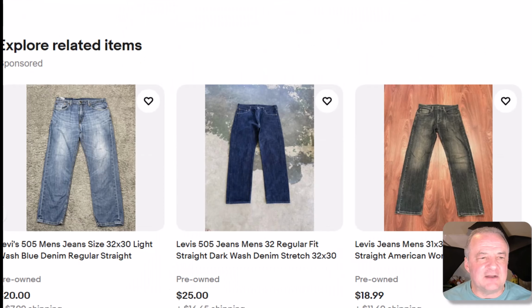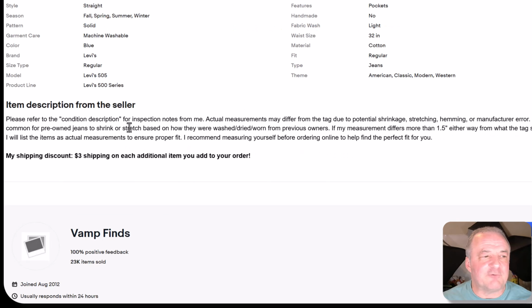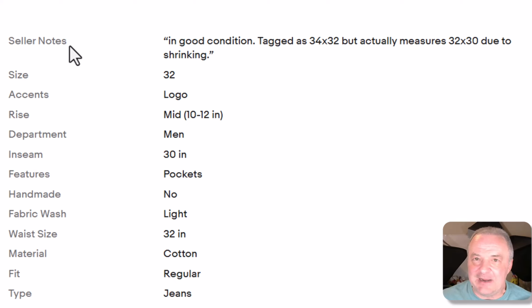She has now gone down to item specifics, 32 30, size 32, inseam 30. Down in her description: please refer to the condition description for inspection notes from me. Actual measurements may differ due to the tag. Okay, she goes into all that. She's right. Here in the seller notes, thanks eBay, that should say condition, it says, in good condition, tagged as 34 32, but actually measures 32 30. What more can Carrie do?